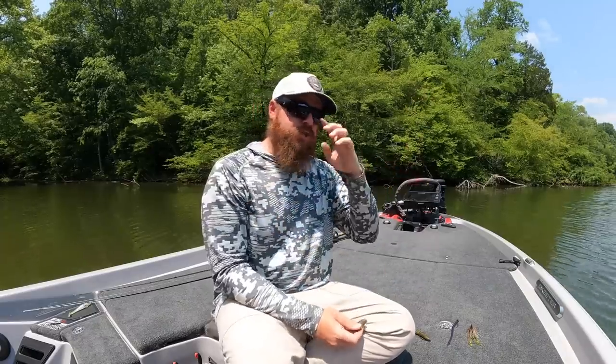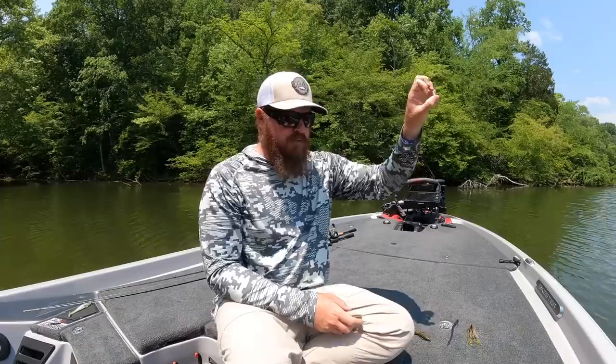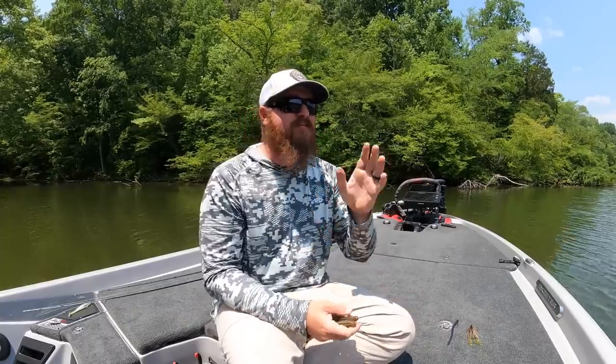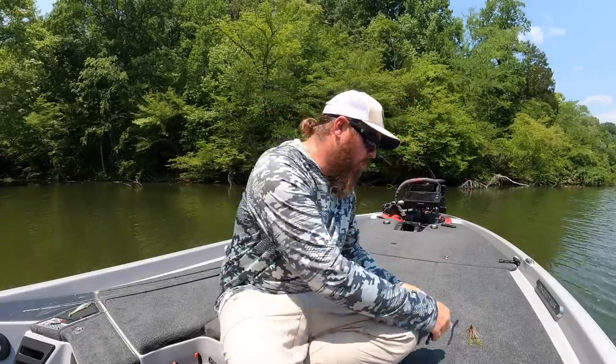And it's a reaction strike, where a Senko is that slow fall. They come up and slurp it. This is the reverse. It darts off and they blast it. I feel like it catches those same fish, but it does it in a different way. And the beauty of these is that they're so heavy, they sink quickly, they can get down faster, they're really effective for fishing that outer, deeper stuff with a weightless presentation.